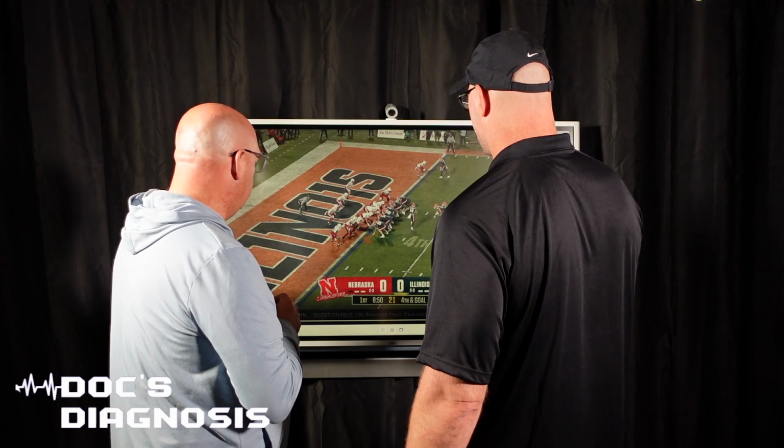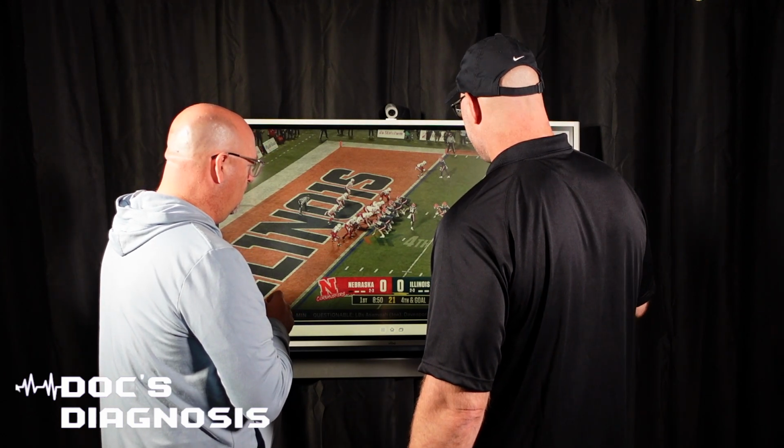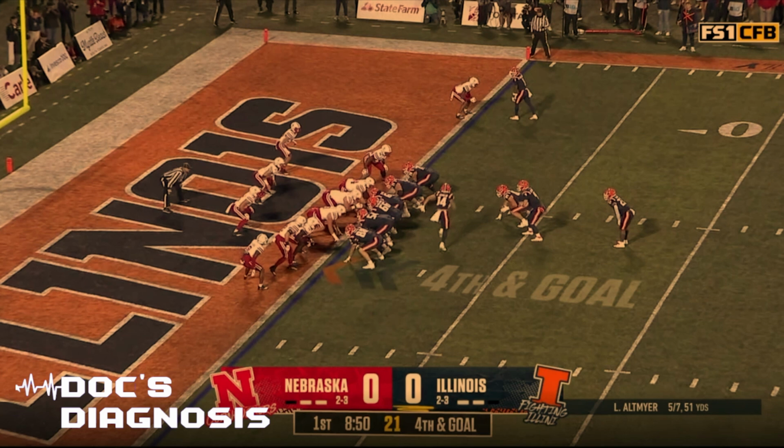Now, the thing that I really want to point out, a little bit of a rough drive for Nebraska in the sense that they gave up some very consistent yardage and plays to Illinois' offense. They just kind of methodically went down the field. They got down here on the goal line. They put up a nice fight, got to 4th and goal. And then the thing that I want people to pay attention to is, I wish there was some really cool schematic thing I could point out here, but there's not. This is amazing individual effort by a handful of guys.